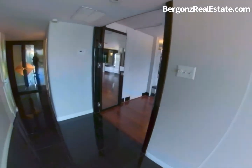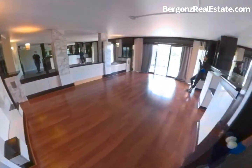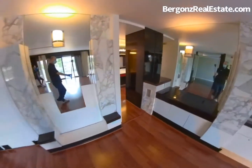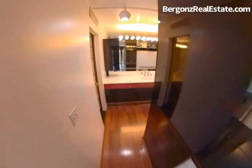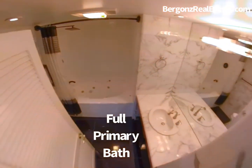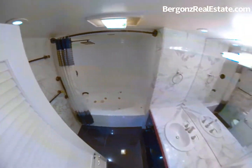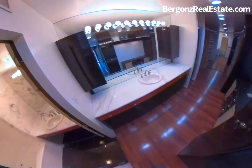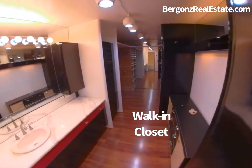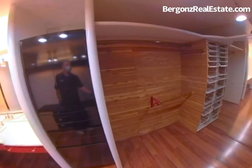As we make our way into the primary bedroom, you'll notice even more ceiling to floor mirroring throughout to make this unit feel really large. The primary bath has its own jetted tub and a generous sized walk-in closet that is common to most units here in the Regency Towers.